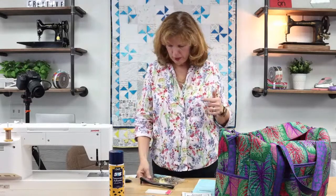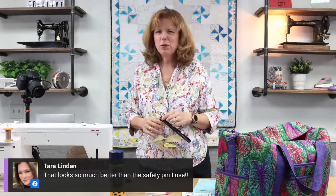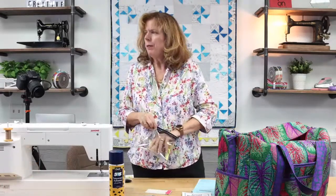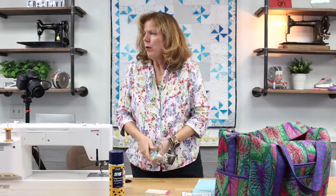Yes, Tara, the bodkin is way better than the safety pin. The safety pin sometimes puts holes in things, for sure. All right, so keep asking questions. You know I love questions.